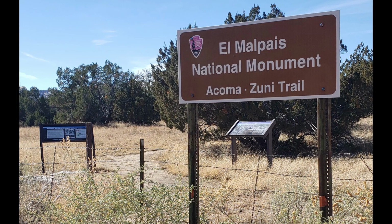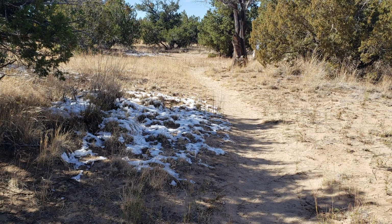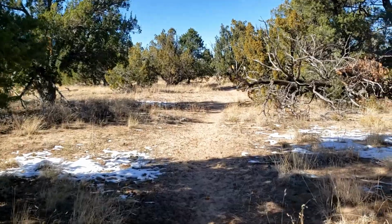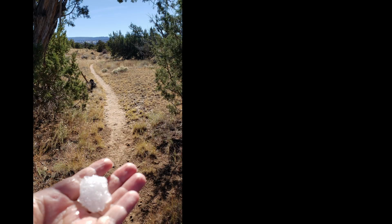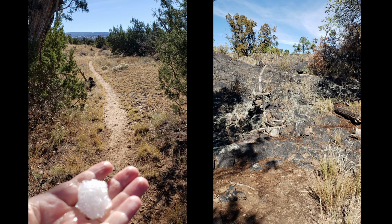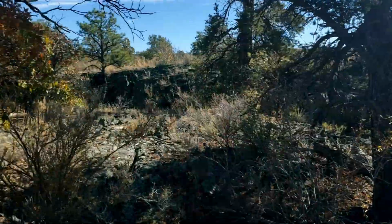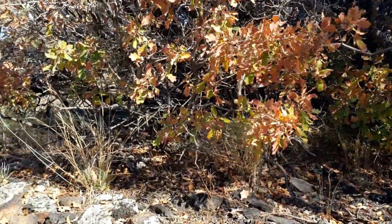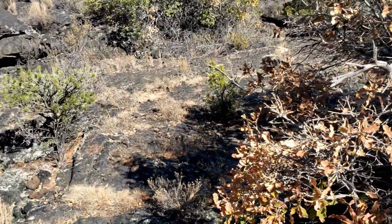Headed next to the trailhead for the Acoma Zuni Trail. The ranger said that I could walk about 15 minutes and then I would actually be able to walk on some of the lava. So that's what I did. I'm climbing on lava that's really old. Very cool.